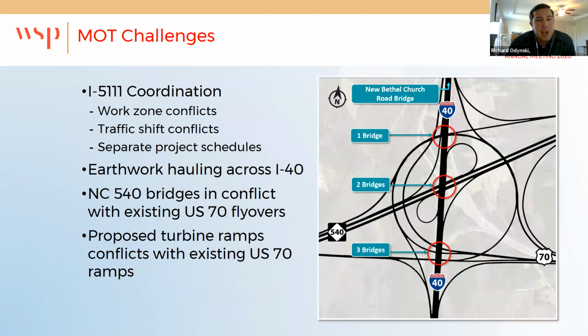So a few of the big challenges on the project I'm going to touch on today, like I mentioned, the I-5111 project. You can imagine just having separate projects and contracts in the same area, trying to build different things and have two contractors competing for workspace and traffic shifts, certainly was going to require some coordination and some special planning to accommodate that. We also had a pretty significant amount of earthwork that needed to get across I-40. We'll look at that a little bit later. And then the last thing we'll touch on is just the overall phasing to construct a turbine where you have an existing interchange.